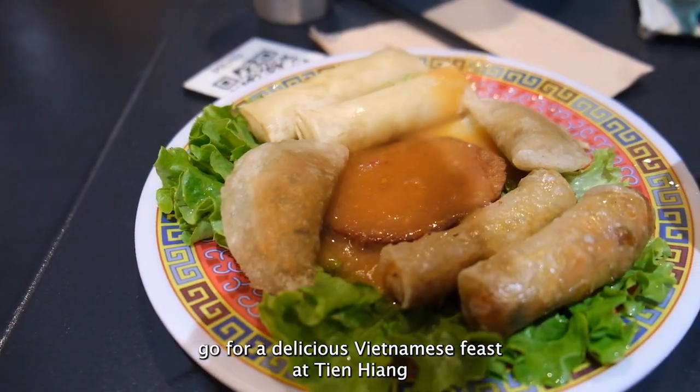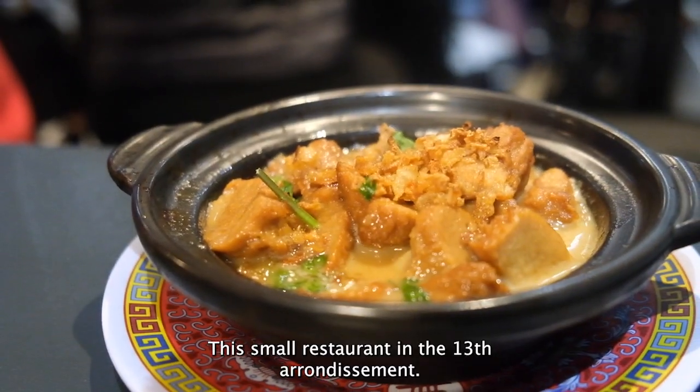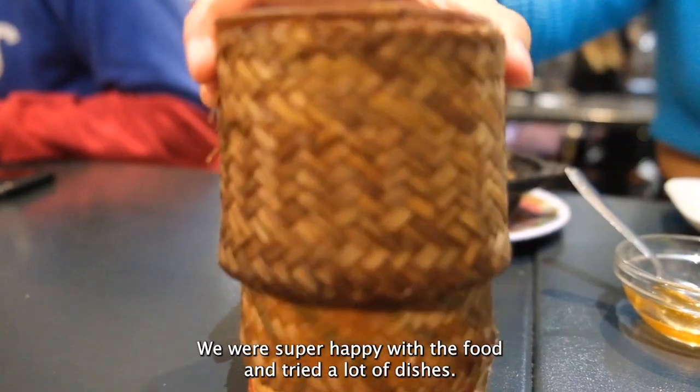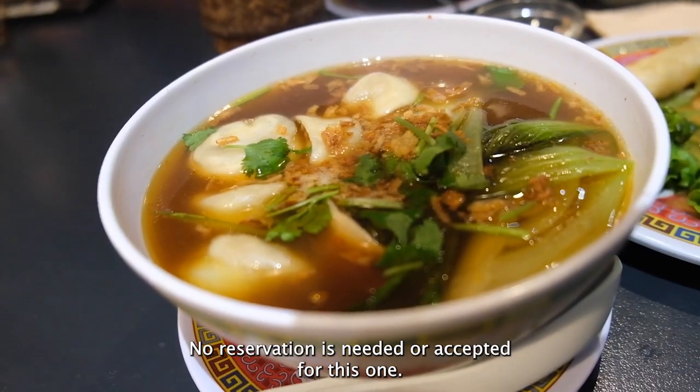Number 4, go for a delicious Vietnamese feast at Tien Hàng. This small restaurant in the 13th arrondissement is family owned and serves vegetarian dishes only. We were super happy with the food and tried a lot of dishes. No reservation is needed or accepted for this one.